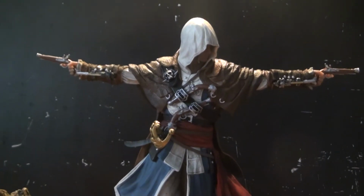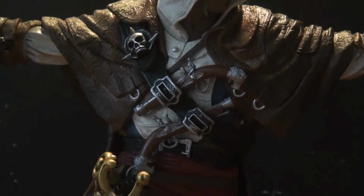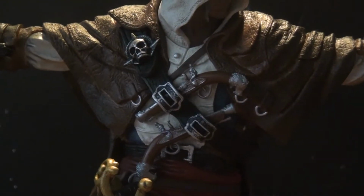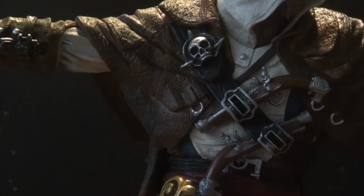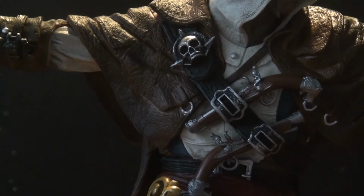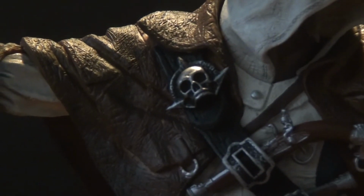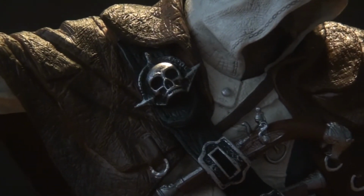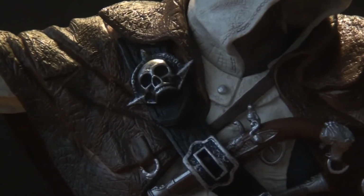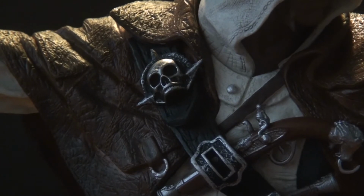Let's take a look at this torso. You can see a lot of things on this torso. You can see, of course, the very famous buckle, which has the skull and the points on the top and from the side, which are looking very, very nice. You can see all the details put into their accessories and stuff, looking absolutely beautiful. You can really see it shining, and it looks aged at the same time. It really feels like 1715. That's one thing I have to say.